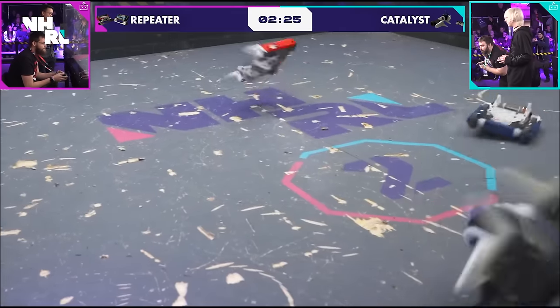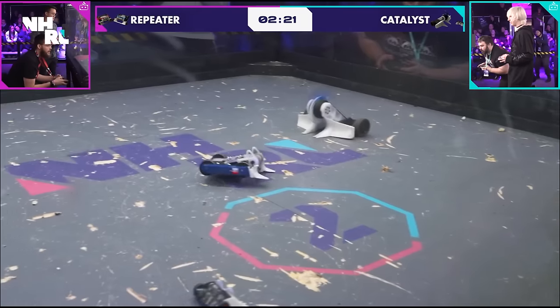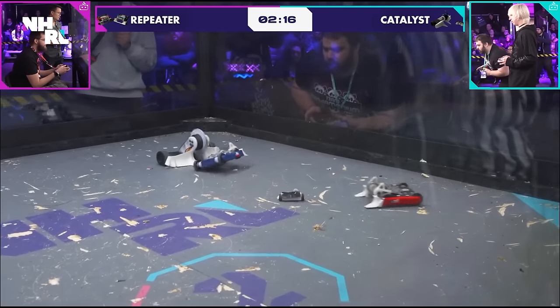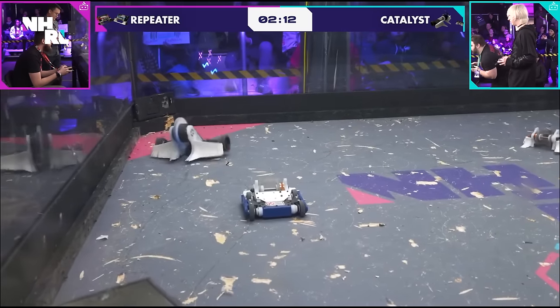Coming in at the wheels from Repeater. Great driving on both sides here. Corey Nason, the roofing ninja himself, really living up to that moniker in this fight. Catalyst has been flying around the box, but it is still moving.